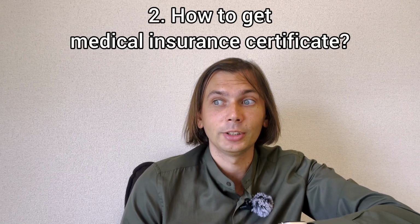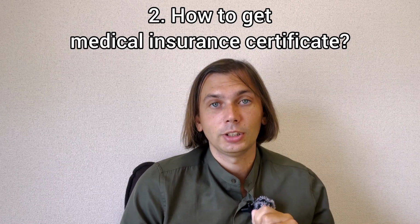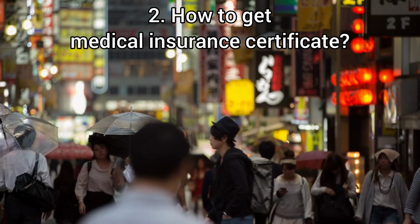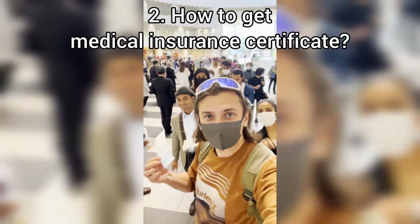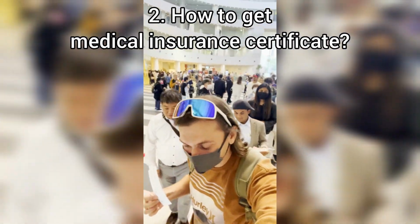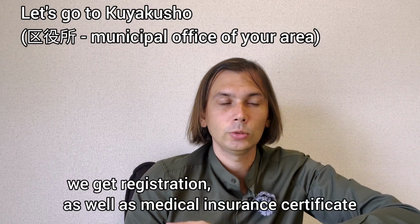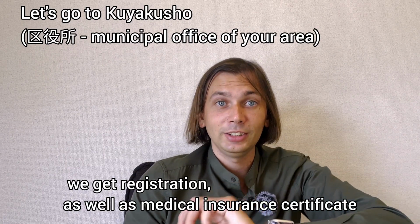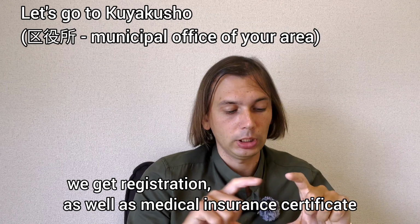Next I will tell you how to get this health insurance certificate, with which we go to the hospital. When we come to Japan, for example, as I am a language school student, I have a student visa. At that point we go to Kuyakusho, get a residence permit and other documents. I told you about this separately. One of them is a health insurance certificate. It looks like a bank card.